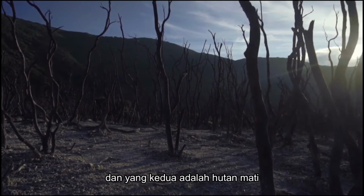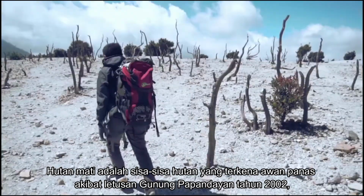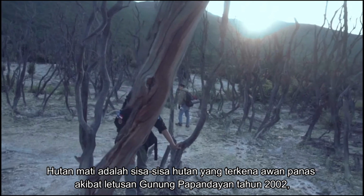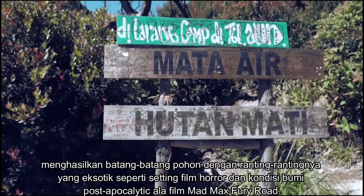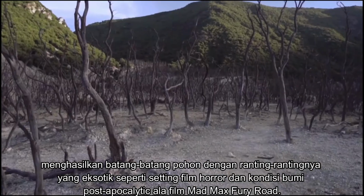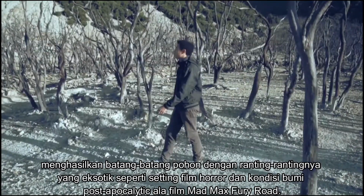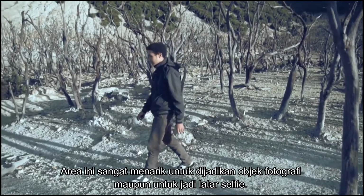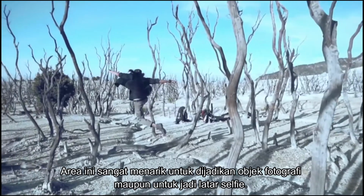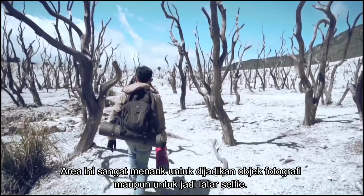Okay, and the second one is the dead forest. The forest is the remnant of the forest that was burned in the past by the clouds from the eruption of Papandayan Mountain in 2002. That produced tree trunks with exotic branches, like in a horror movie, and an apocalyptic earth condition like in the Mad Max Fury Road movie. This area is very interesting as a photographic object, or people usually use this area as a selfie background.